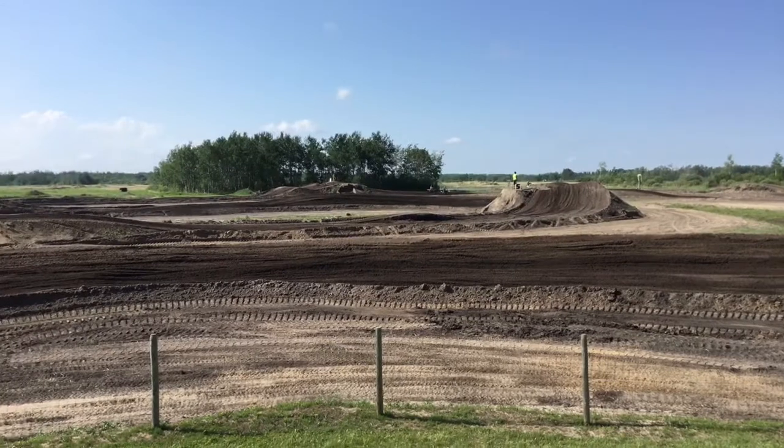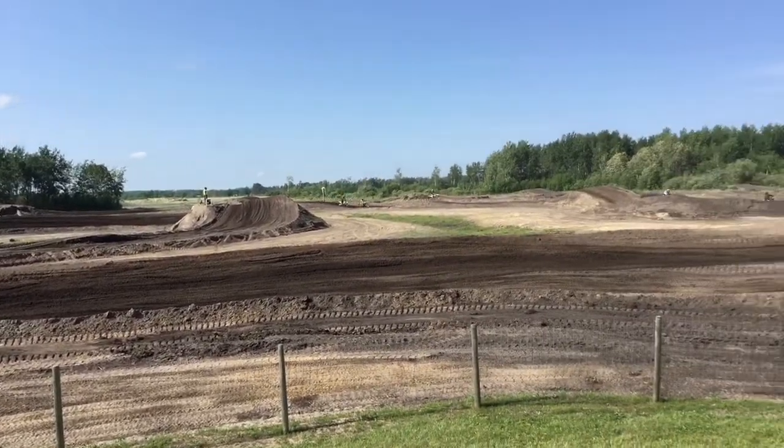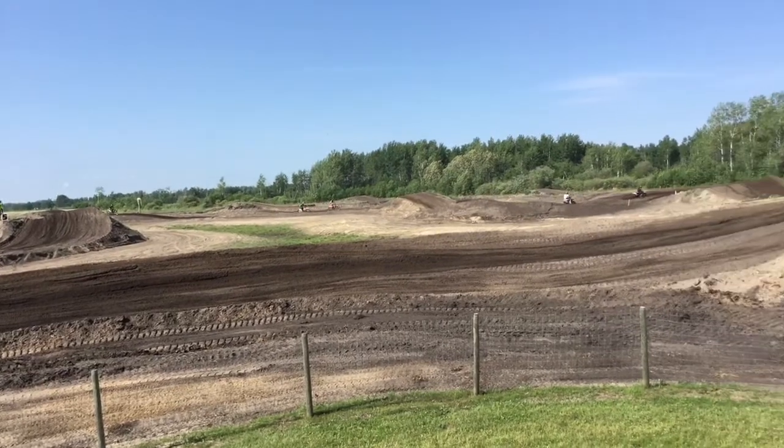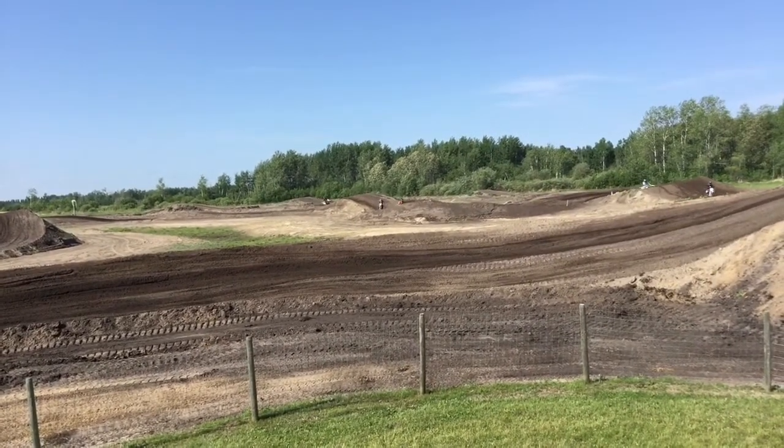Reimer looking to make the pass here, and he's able to do so up the inside. Earl Reimer on the 100 machine, leading the way in a Manitoba Motocross race, something he's done 100 times before.